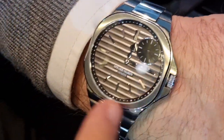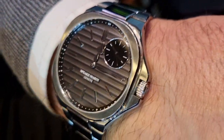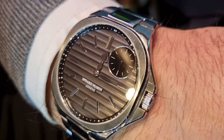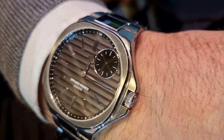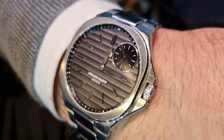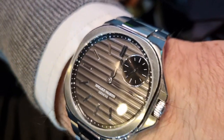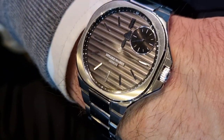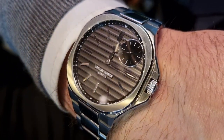So you have a first layer on the outside, which is at the lowest part. And then you have the ripples adjustment, which is slightly curved on the bottom. So the light reflection is actually very unique to Speake Marin, because no one ever produced a dial in this direction, in this way. Even if it looks familiar, as soon as you have a light on, it doesn't.